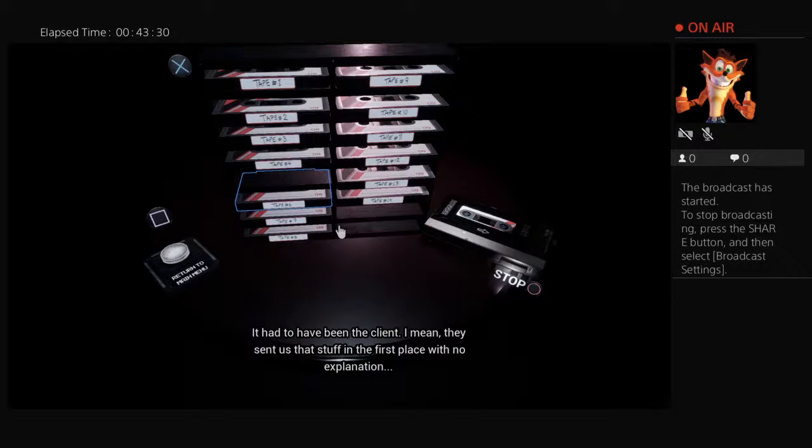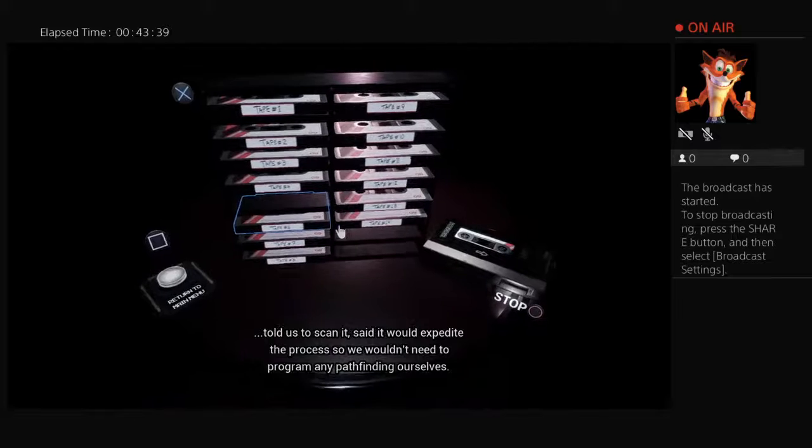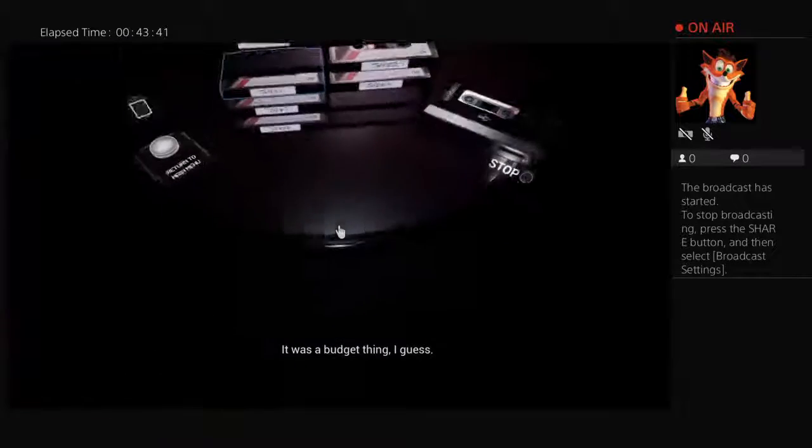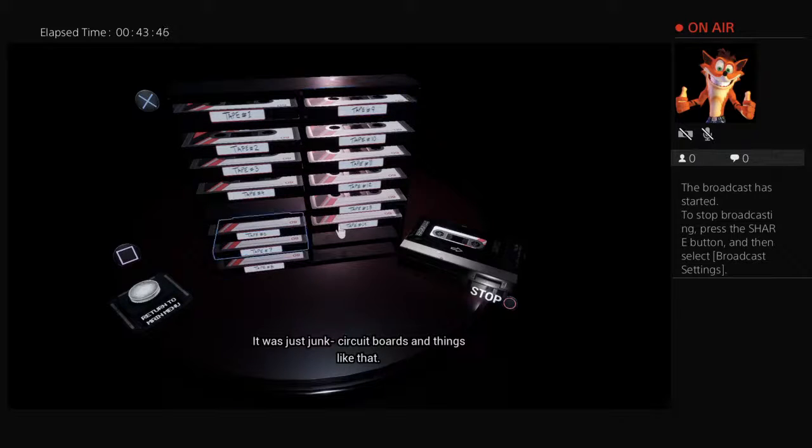I mean, they sent us that stuff in the first place with no explanation, told us to scan it, said it would expedite the process so we wouldn't need to program any pathfinding ourselves. It was a budget thing, I guess. It was just junk. Circuit boards and things like that. Looked pretty old. Somehow, though, there was usable code on some of it.